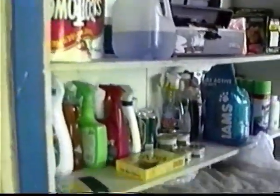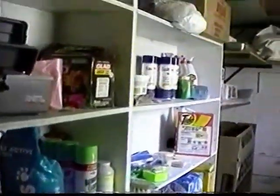A lot of this stuff is ours, a lot's Craig's. I mean, we are obviously totally moved in now, and filled the house up real fast with everything. Let me see if I can kick the iris up a little bit here. Yeah, there we go.